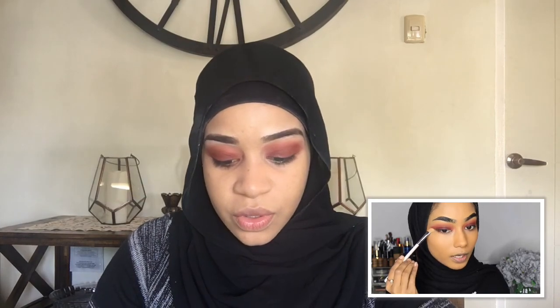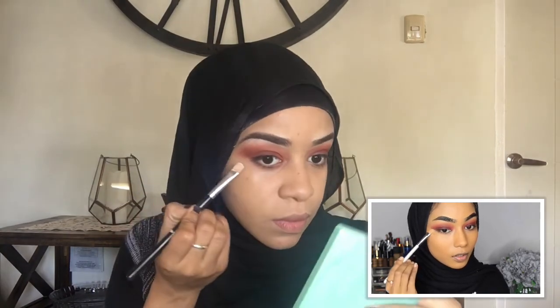Okay, and play. I can't keep up. Done. I'm quickly cleaning up the shadow with the leftover concealer and my concealer brush right there.